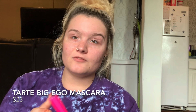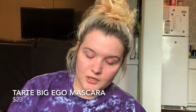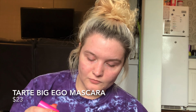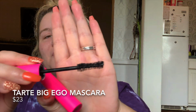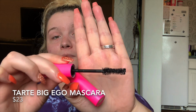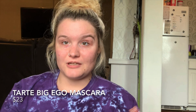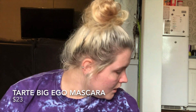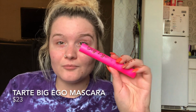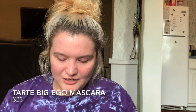Now, I am a fan of Tarte mascara. As you guys know, I love the Tarte Lights Camera Lashes mascara. Oh, that's interesting. The wand definitely is comparable to the Too Faced Better Than Sex, and also their new Damn Girl mascara, which I have been obsessed with the past 2 weeks. But yeah, I'm really excited to try this mascara. I can't get over how brightly vibrant pink this mascara is.